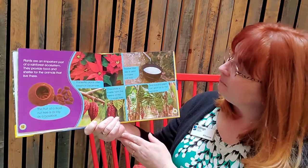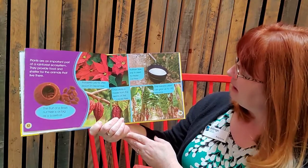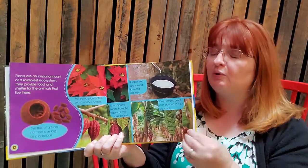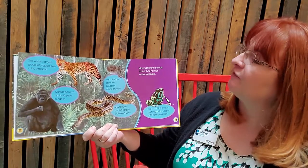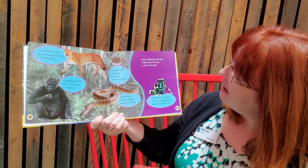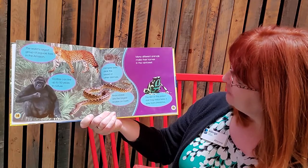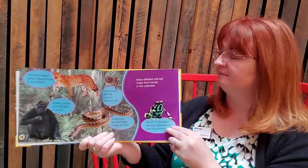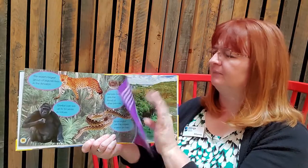So they talk about poinsettias and chocolate, and the rubber tree, which makes sap, and the banana tree that can grow up to 150 bananas. Lots of important things that grow in the rainforest. Many different animals make their homes in the rainforest. There's a jaguar, a gorilla, vampire bats, anacondas, and the skin of this poisonous dart frog, which helps keep it safe from predators. I said snake, but that's a frog. Boy, I'm off a little today.